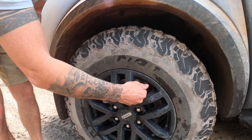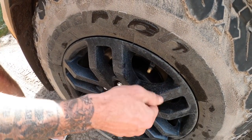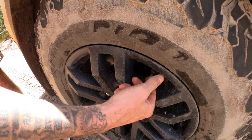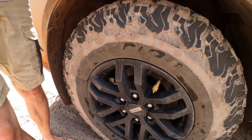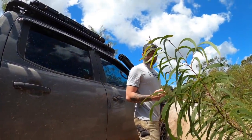It's as easy as: take the cup off, screw them on, there we go. We'll just go around and do that to all the tires. By the time you get back, you're at pressure.